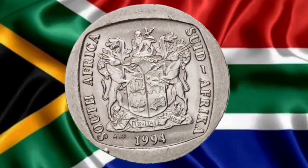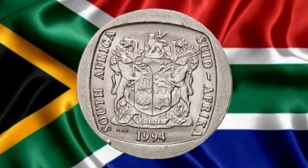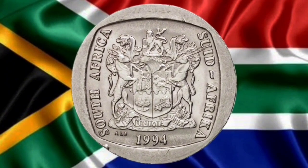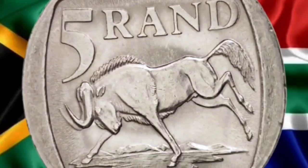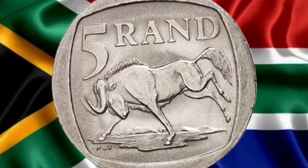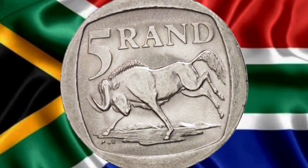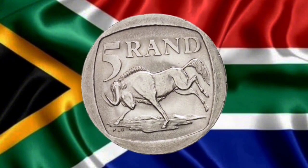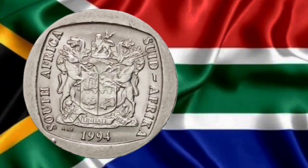On the obverse, or the front side of the coin, you'll find the South African coat of arms used at that time. This emblem symbolizes the unity of the nation and reflects its official status. The words South Africa and Suid-Afrika appear in English and Afrikaans, representing the country's bilingual heritage.